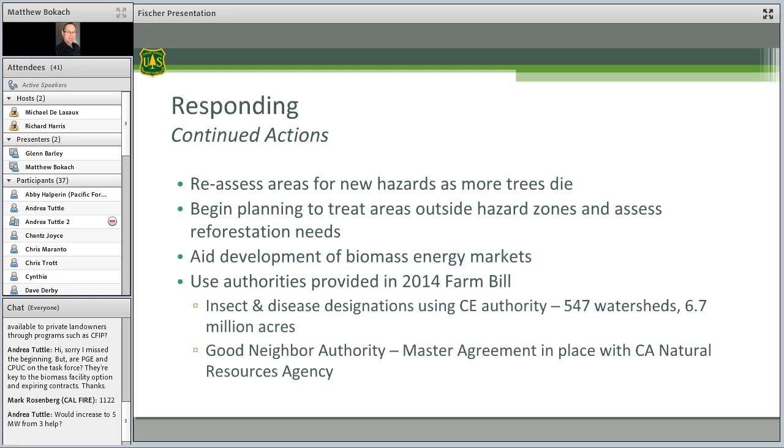One aspect of this categorical exclusion is that an individual project that you would write up under this document is limited to 3,000 acres. And so that fact alone gives you kind of a different way of looking at 6.7 million acres designated. Treatment is only 3,000 acres at a time, and it's certainly not our intention to just deploy these things all over the place. We're going to be mindful about where we put these projects, these 3,000 acre limited projects.